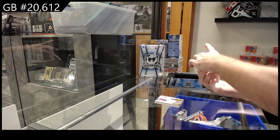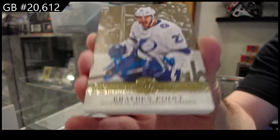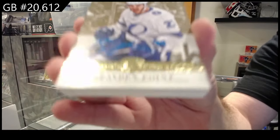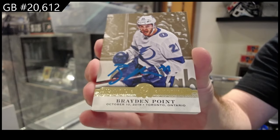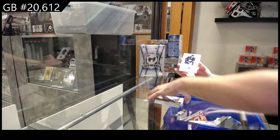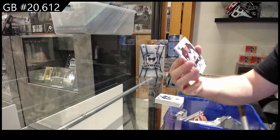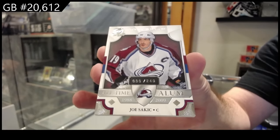Nice. We've got a signature rendition, Braden Point, Tampa Bay Lightning. Braden Point. /249 for the Jets of Harkins, and an all-time /249 for the Avs of Joe Sakic.